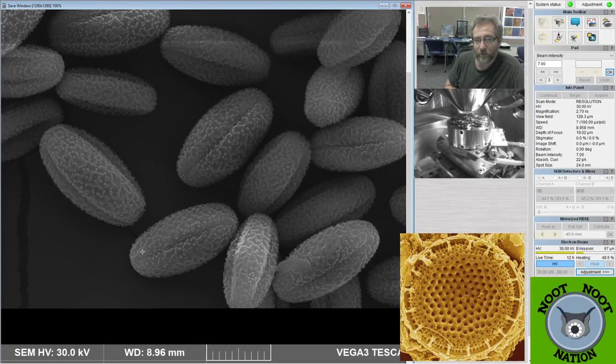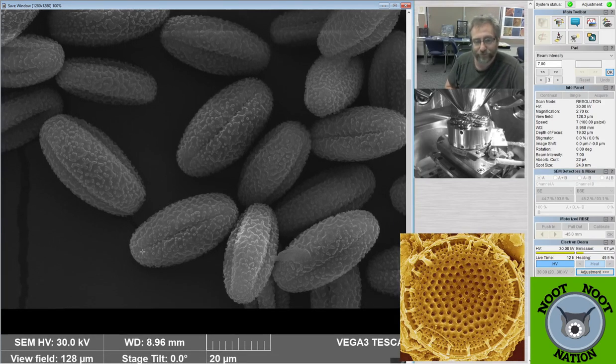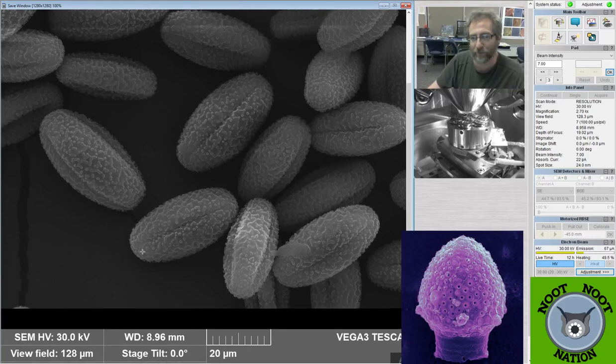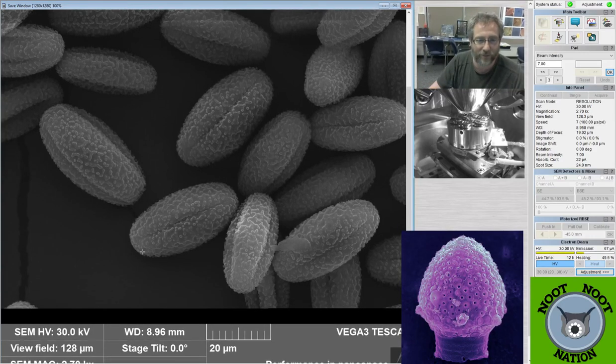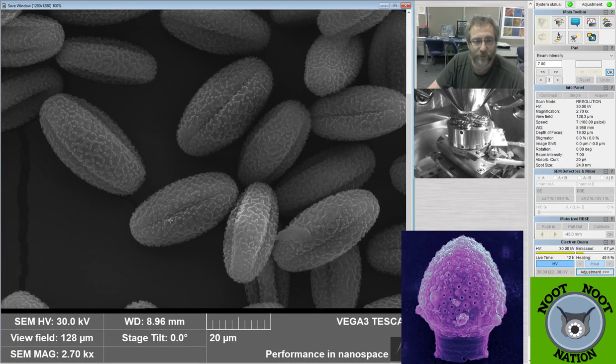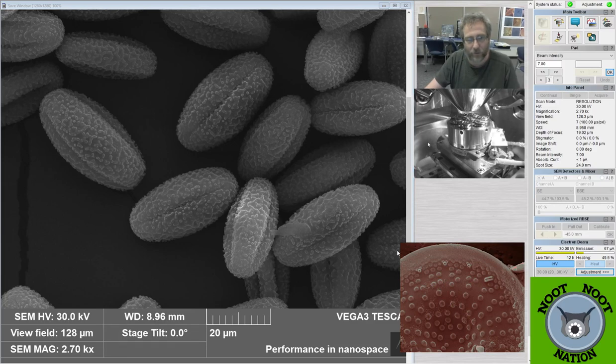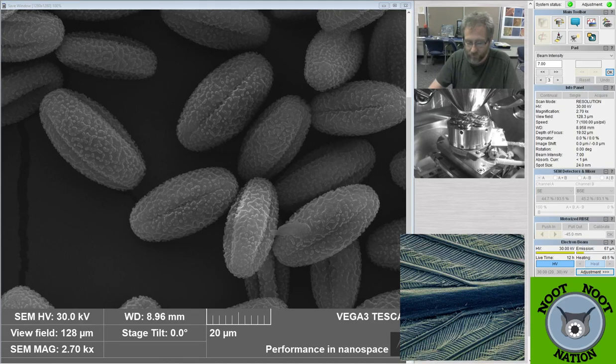I don't know how well you'd be able to tell one from the other easily in the light microscope. It might be an interesting experiment for me to take some of these same things and put them in the light microscope and try to see what they look like there, just so that we could characterize them. But probably you could find images of most of this pollen in light microscope stuff. It might be a little harder to find it in the SEM. This is leather leaf. Leather leaf pollen.